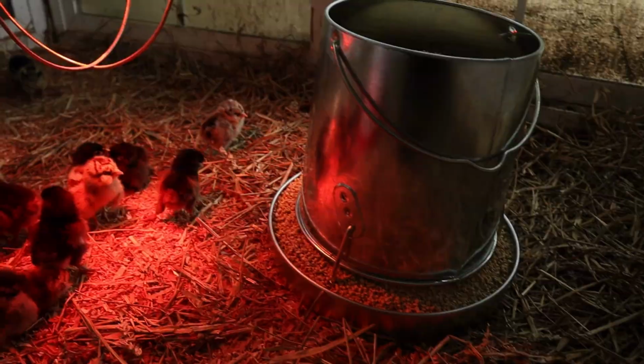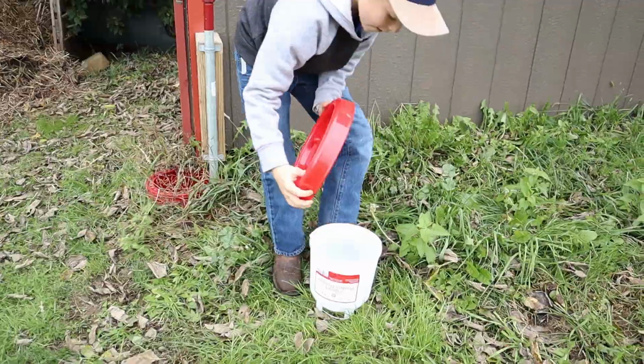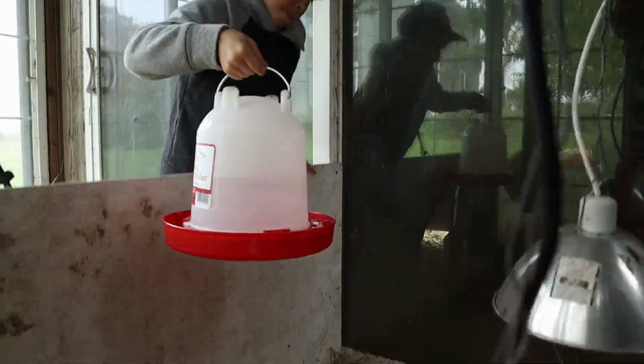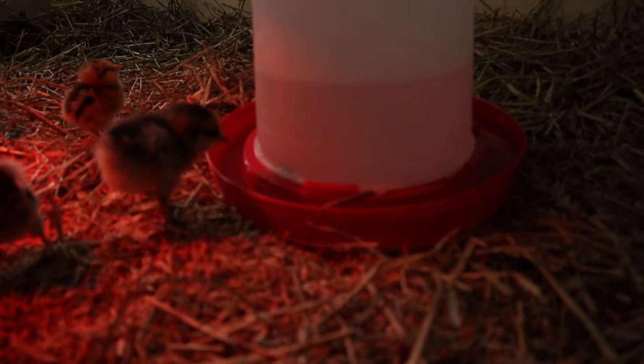Especially with the feeders, just go ahead and get the one that you're going to use for when they're older. For the drinkers, I do get a smaller one to use right away because they can drown in the bigger troughs on the bigger ones, but I don't get the really tiny like 1-quart ones. This is a 5-quart one. It has a small trough on the outside, but it's also big enough that they're not running out of water all the time.